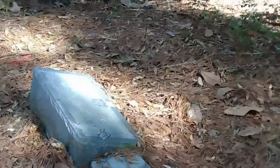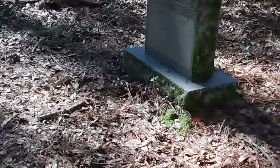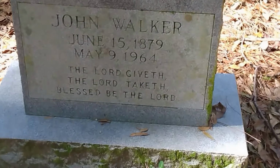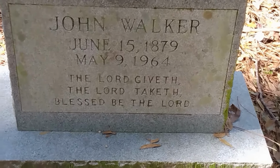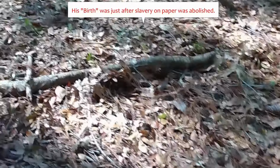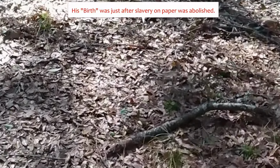But as I continue to go back here, you'll see this area has graves that are much earlier. When I say earlier, more recent, okay? But as we continue to go through here, we're going to find that there are older graves, all right? And one of them is this one, right? John Walker, born June 15, 1879, and he died in May of 1964, which was just after the abolishment of slavery. As we continue on, you're going to see older grave sites here.